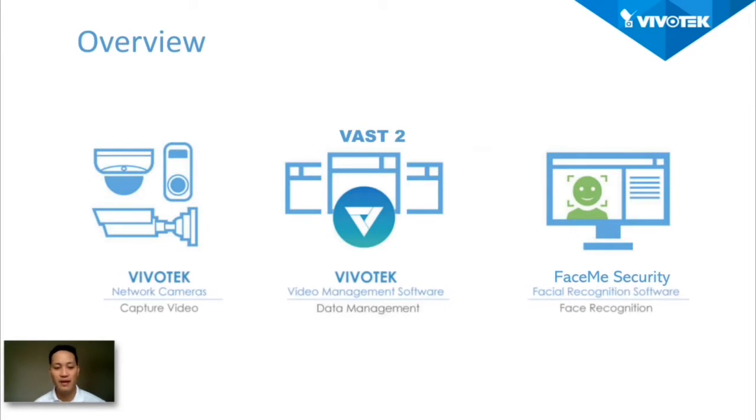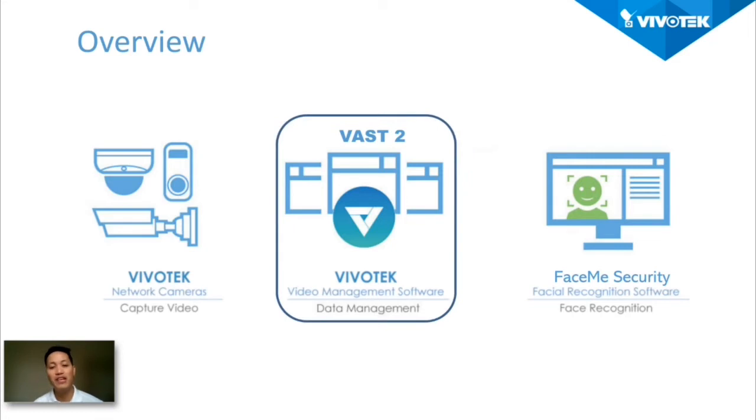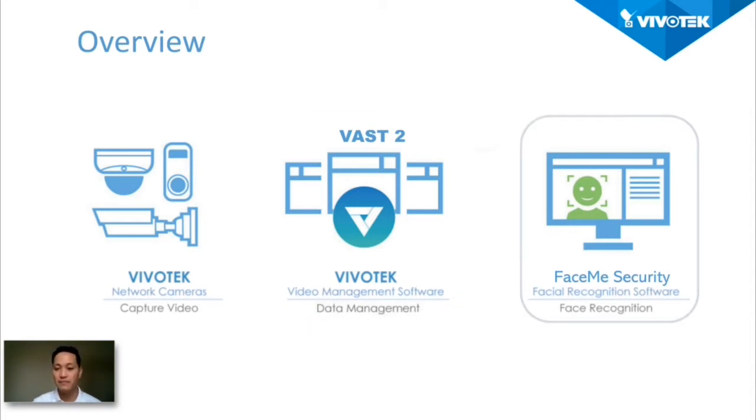There are three main components that make up this integrated solution. We have the VIVOTEK network cameras that act as the image capture device. We have VAST 2 in the middle, which is our video management software that handles the management of the IP cameras in the network. This is also where the captured video from the cameras can be viewed, recorded, and played back. And also VAST 2 handles all the data that's coming from an external source or a third party. In this case, data that's coming from FaceMe Security.